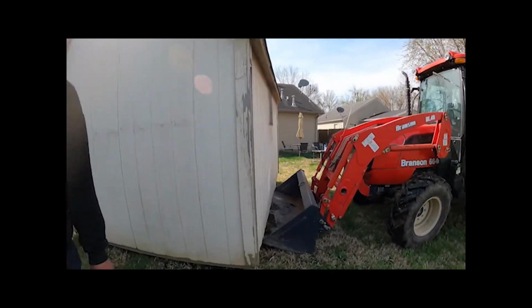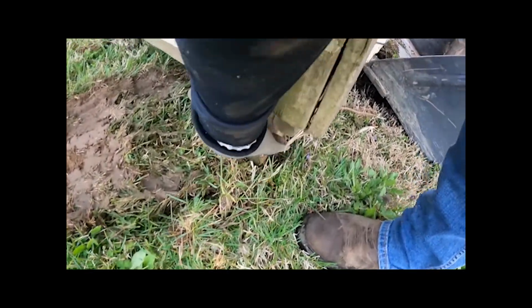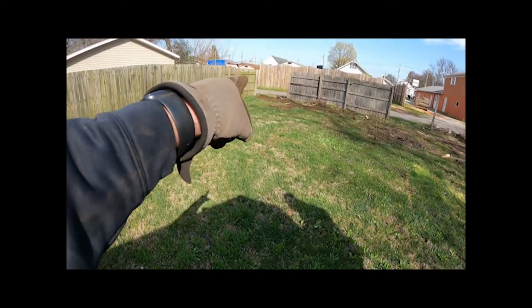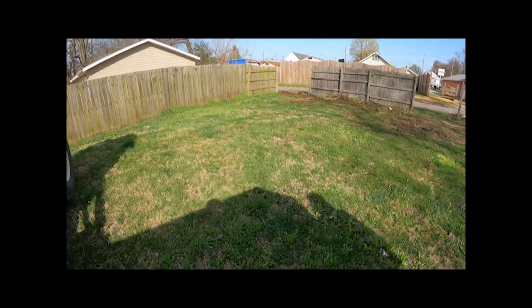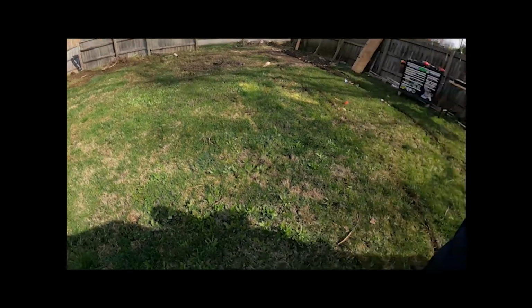All right, well, we've had a little bit of a mishap. Me and Julio here. This is his building. And when we first started all this, we ended up with this. And this ain't no good. So we're gonna have to fix this before we can pull it back in that corner. And hopefully the tractor goes through that corner, because he's wanting it from this side over to here.